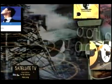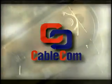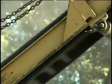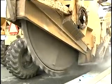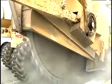Enter CableCom Incorporated. CableCom is poised with the know-how and the means to make the conversion from copper to fiber a reality. One of the biggest tools in their belt is the Rocksaw. What exactly is a Rocksaw? Primarily, a Rocksaw is heavy-duty trenching machinery used to excavate utility trenches in paved road surfaces, asphalt, and concrete.